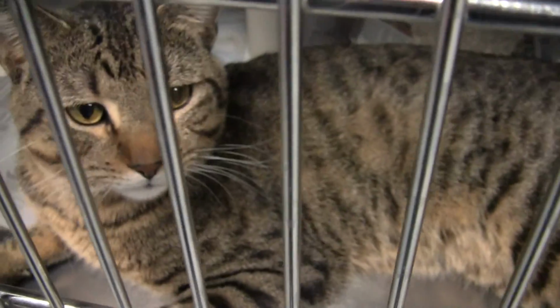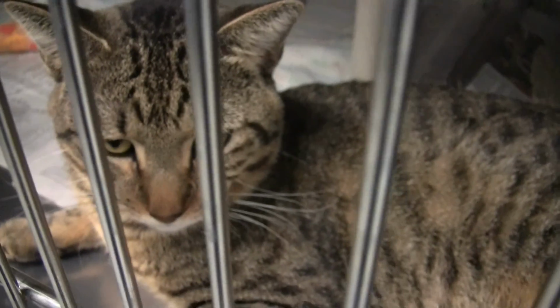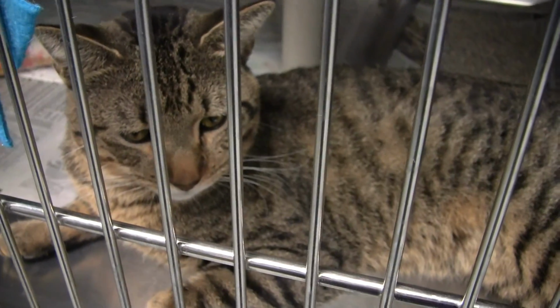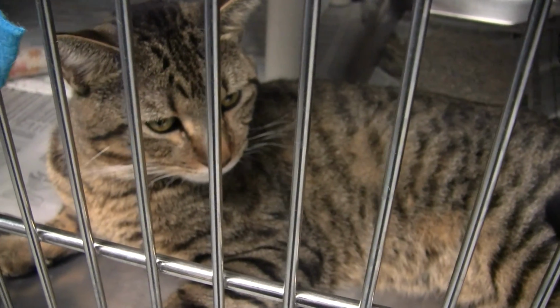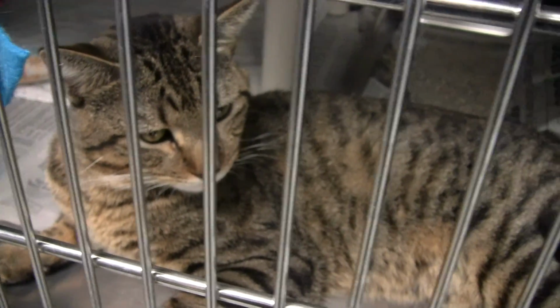Here is Gage. Gage is a total rock star. Aren't you, Gage? I had Gage out in the office for a little bit today, and he had Halloween costume pictures done last week. He's very good. Seems good with other cats. Seems like he loves everybody, so he would do great at an adoption center as well.